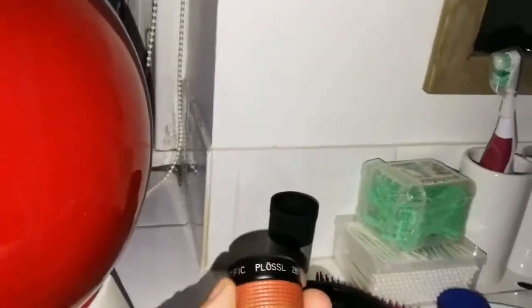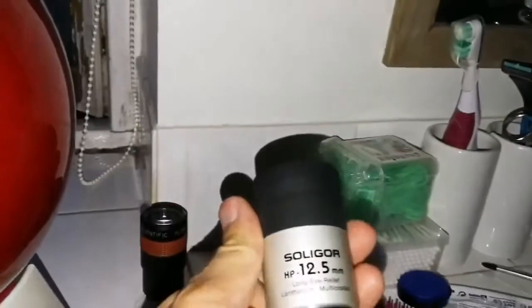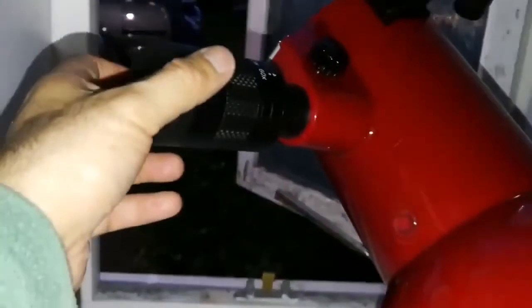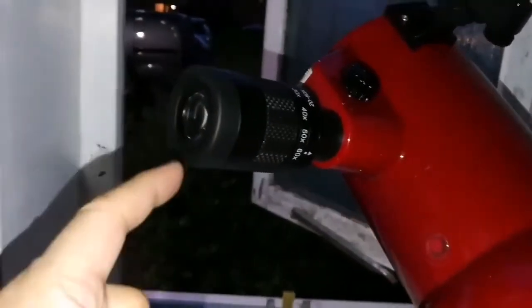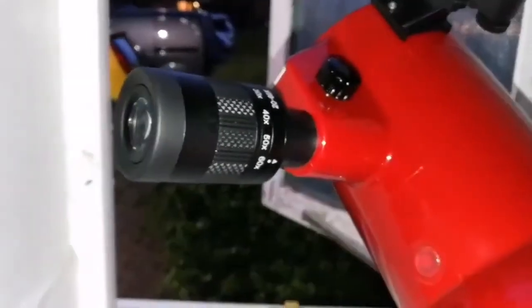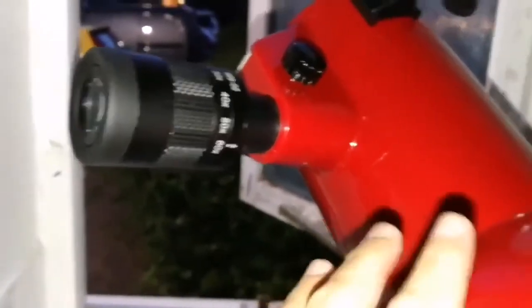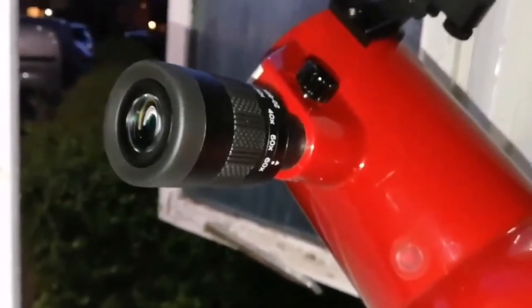I used the Edmund Scientific 28 millimeter, and this Lanthanum Super long eye relief 2.5 millimeter eyepiece, which is actually a Vixen. And now I'm using the Olivon zoom lens, and I can say this is really good. I really recommend this. Now I have zoomed to the highest magnification, 60 times, which it is capable of, and I can see the phases of the planet Venus with this.